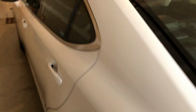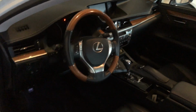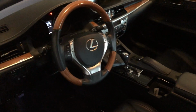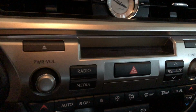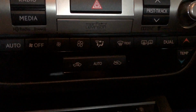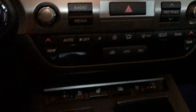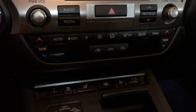This also has another very rare option, which is the Mark Levinson sound system. This came in a package with navigation. It's an 835 watt stereo with 15 speakers and 5.1 surround sound. And the only way you'll know it has Mark Levinson sound is if you see right there below the hazards, it'll say Mark Levinson. That is the only indication in the car anywhere that it has this stereo. It doesn't say it anywhere on the door speakers. Sorry, there's not enough light in here to show you that.